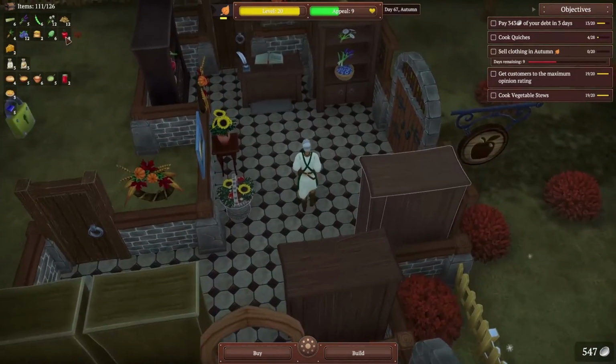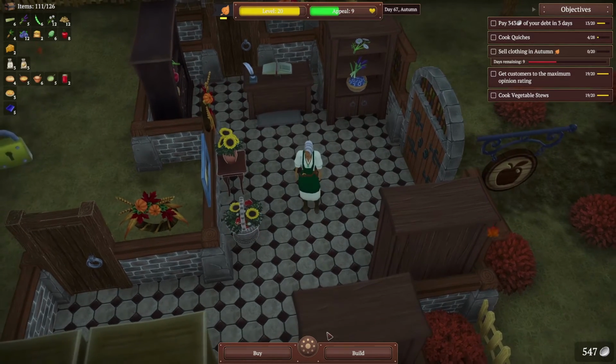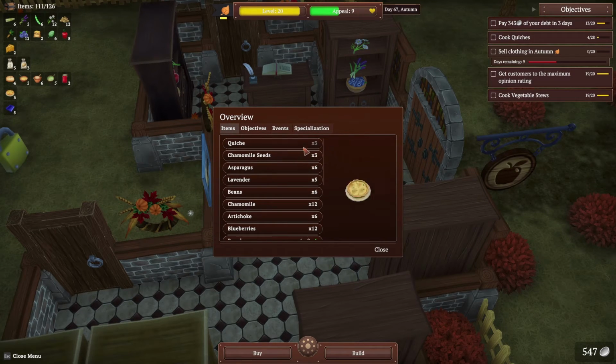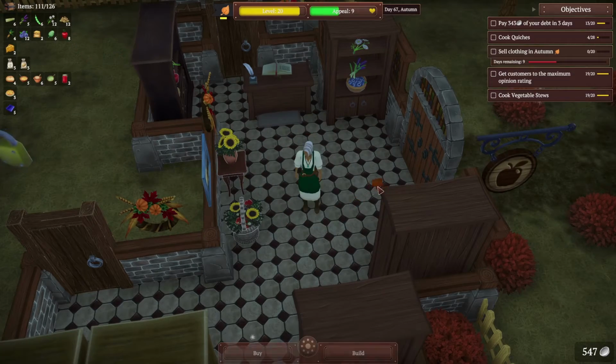Okay, so what else are we needing to buy? Nothing particularly, I don't think. Right, how are we looking in terms of specialisation stuff? Yeah, looking really good. Farmer and cook. What was that there? Quiche. Okay, that's just showing us what we've got. I thought maybe that was what we're going to unlock. Okay, so in terms of this, looking absolutely fine. So our specialisation, yes, we're very much a farm shop, and that's what the icon has changed to outside on our shop sign, which is very lovely. But yes, cooking is also something that we're good at, and I think that makes us quite a bit of money as well. Okay, so that's lovely.